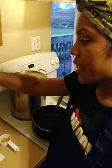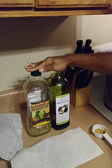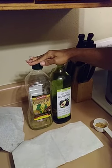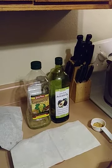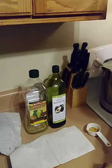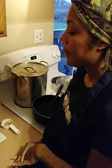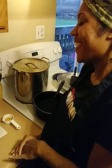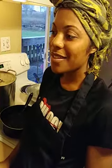So what I have over here is the oils that I use for this particular breakfast. Like I stated in the previous video that did upload, there are basically 3 types of breakfasts that I eat during pregnancy, and they're good. So I know somebody may be like, she eats the same thing over and over and over.